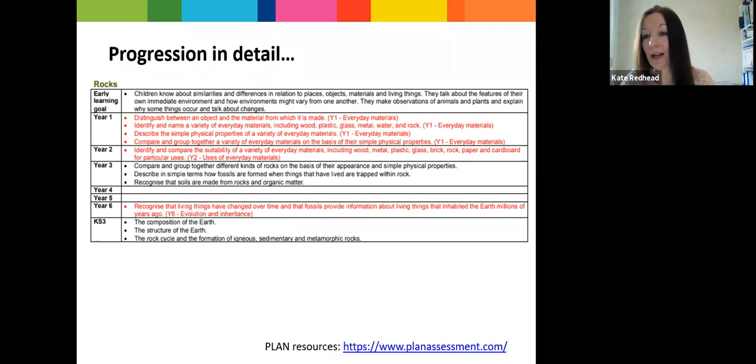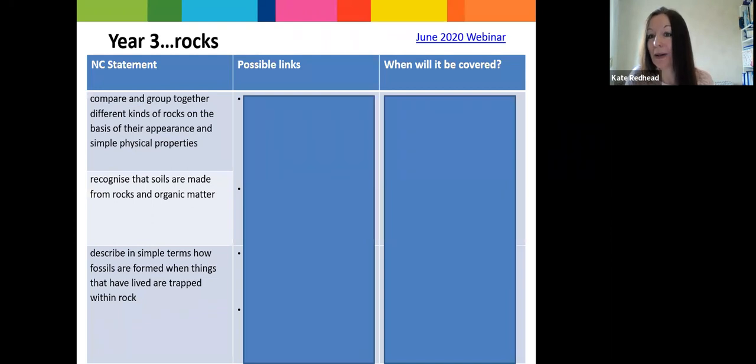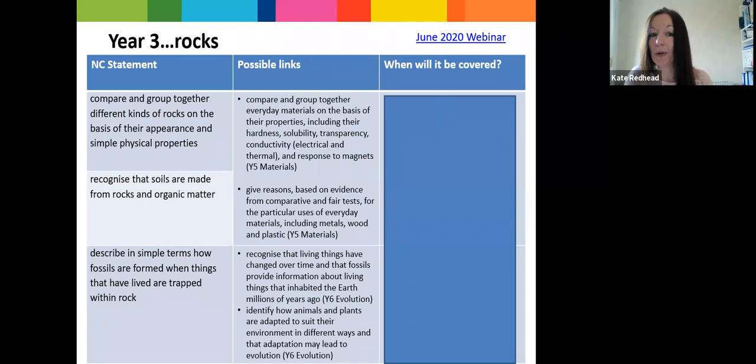And again here, this is where I refer to the PLAN resources. And if we look at the rocks page within the knowledge matrices, what you can see is that rocks itself as a topic, those black objectives, it appears as a standalone. However, there are links that can be made across the curriculum, and you can see there that they are towards things like everyday materials and evolution and inheritance. So thinking about where those possible links might be, well, the ones that refer to the rocks and the soils themselves can possibly be covered in Year 5 materials. And then the objective around fossils would link very nicely to Year 6 evolution.